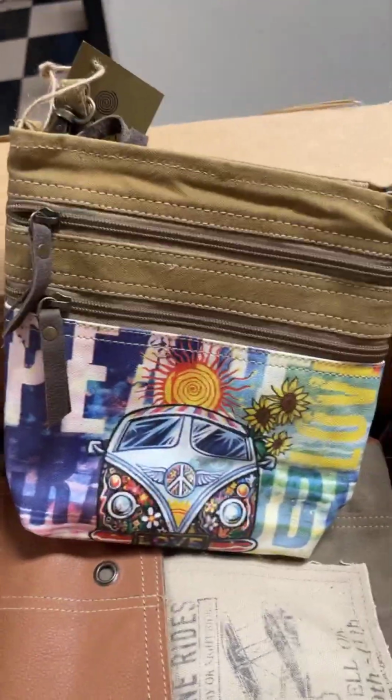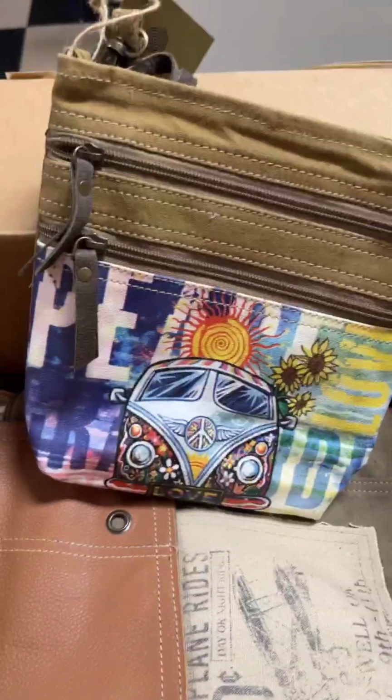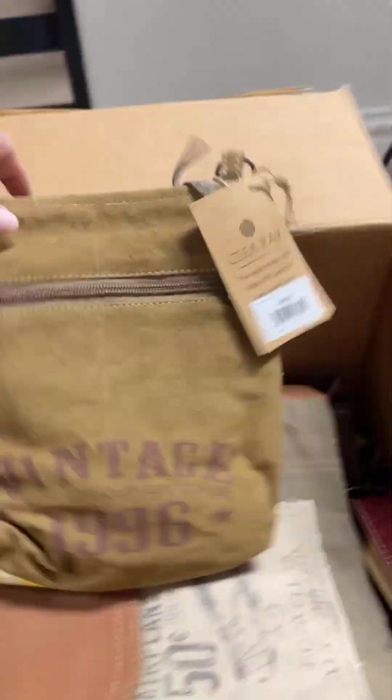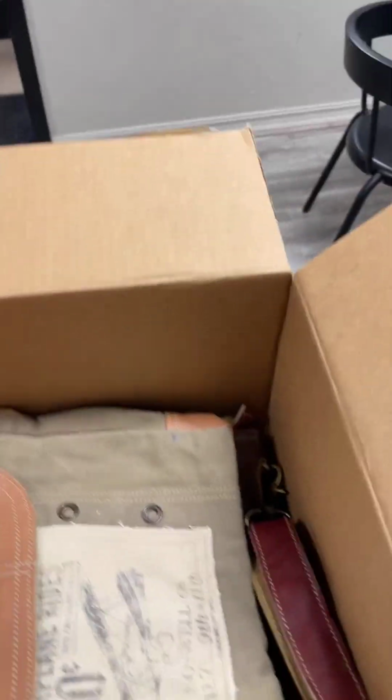Check out that one. I bet that one doesn't last long. Isn't that fun? And it's brighter than the picture shows, because when I bought it, it looked kind of faded out, but it's really fun. It says peace, love, has the Vanagon. I know what that's called. We had to talk about that the other day. Vintage 1996 on the back.